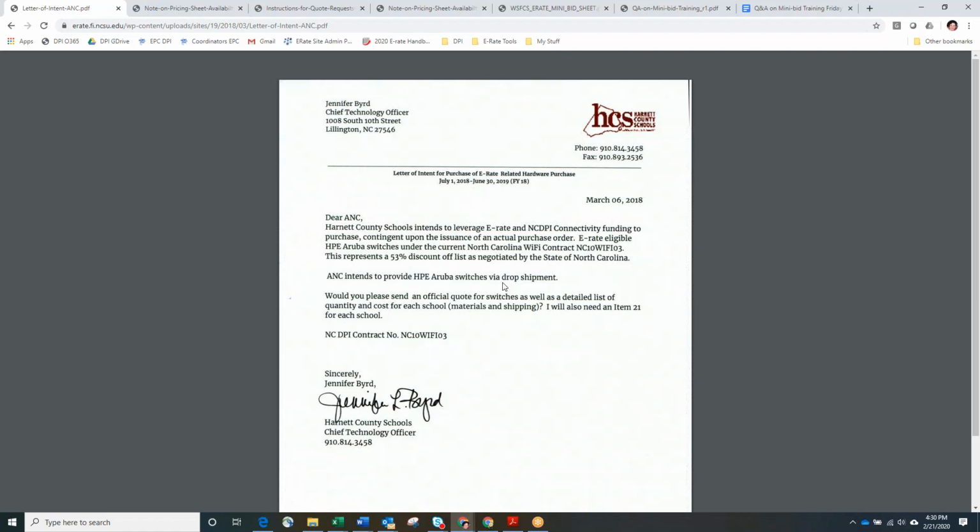Now, let's say when you got that quote, you realized that you can't afford what you asked for. So let's say you asked for 100 access points, but the price is just a little bit more than that school's budget can handle. So when you write this letter of intent, you ask for a new quote. You've realized based on that pricing, you might can only afford 80 of them. So then ask for a new quote. Say, would you please requote, send me a quote for 80 and send me an item 21 to match the quote. So there is a chance you may have to readjust, or maybe you might could afford 120. Just depends on the budget and what the prices come back as.